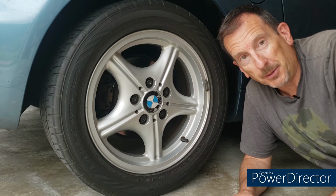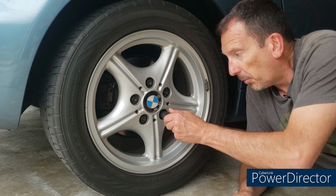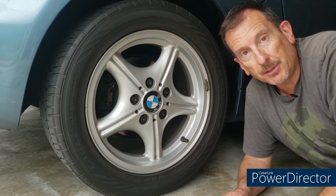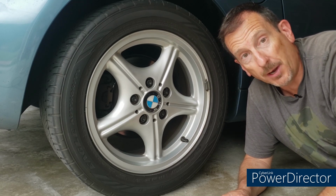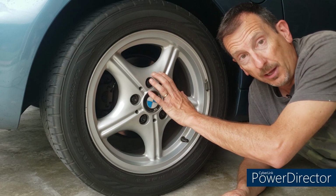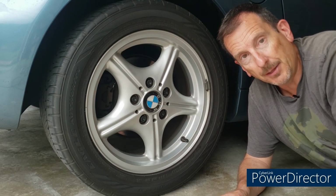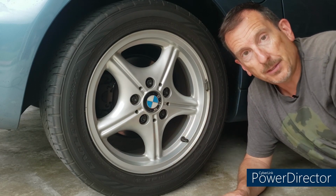Hi, I know you missed my beautiful face. So the tightening trick worked. All the wheel bolts are nice and loose. And now it's just time to get the car up in the air and work on the second half of this equation, which is the fact that I know the aluminum alloy wheel is going to be corroded onto the steel hub. Has to do with the dissimilar metals and the amount of time they've been together. So we're going to go ahead and get to the second part of this job.